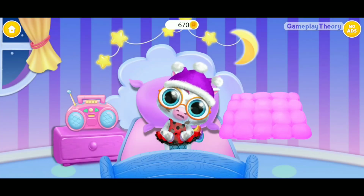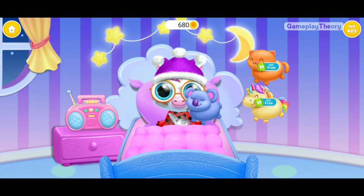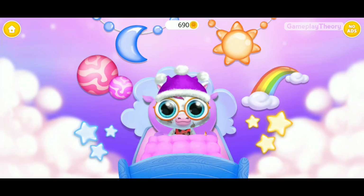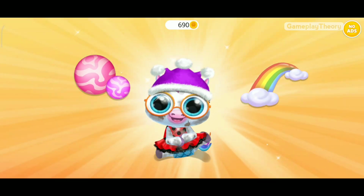Can you put the blanket on? Pick a toy for baby unicorn. What a happy little munchkin! Thank you!